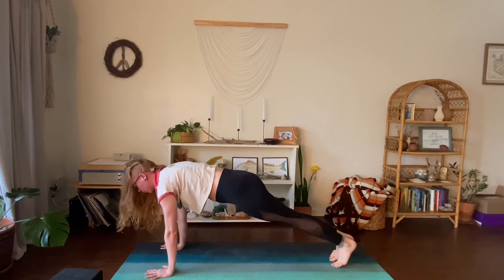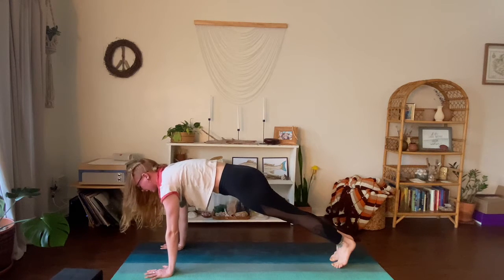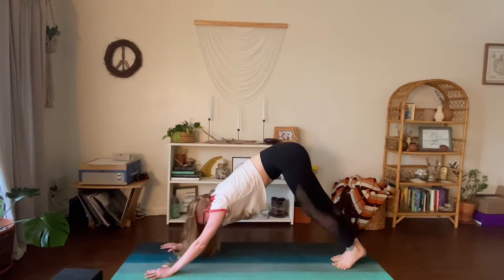High on the toes, squeeze the glutes together, and then press out of the shoulders, that protraction. Engage the core, pull that navel to spine. Inhale. Exhale, press it back, down dog.